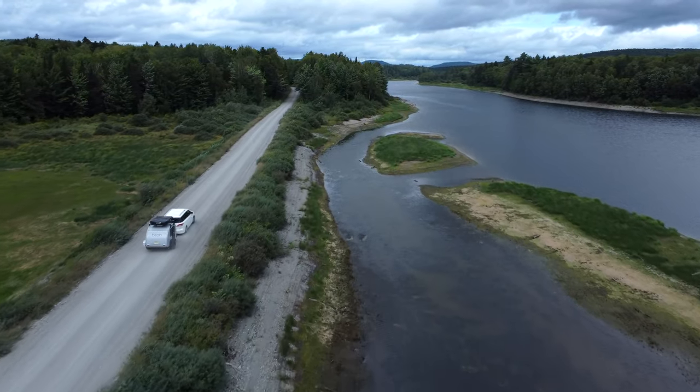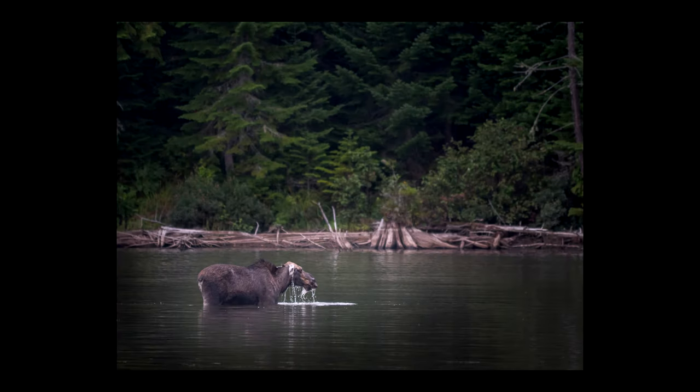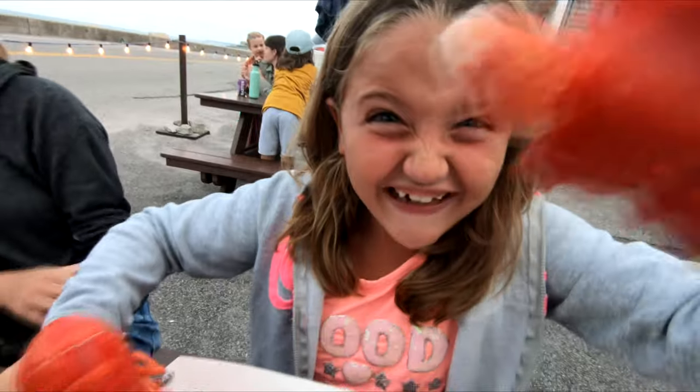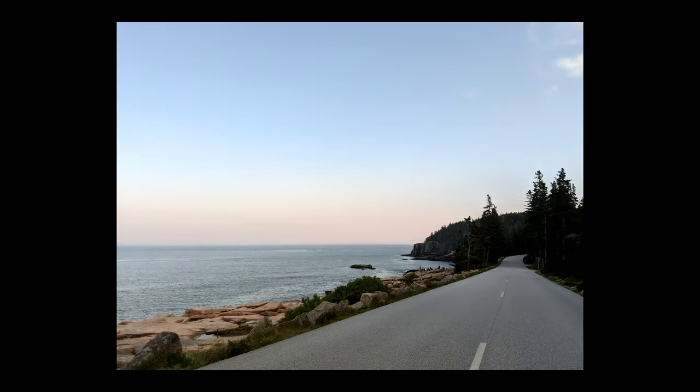2 weeks in Maine with our teardrop was a blast. We saw moose, the kids tried lobster for the first time, we started a fun merit pin program for the little ones to learn camping skills, and we got the chance to camp right in Acadia National Park.